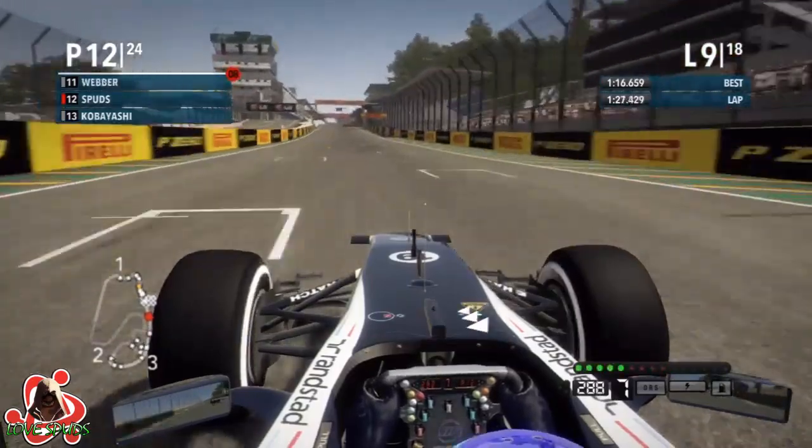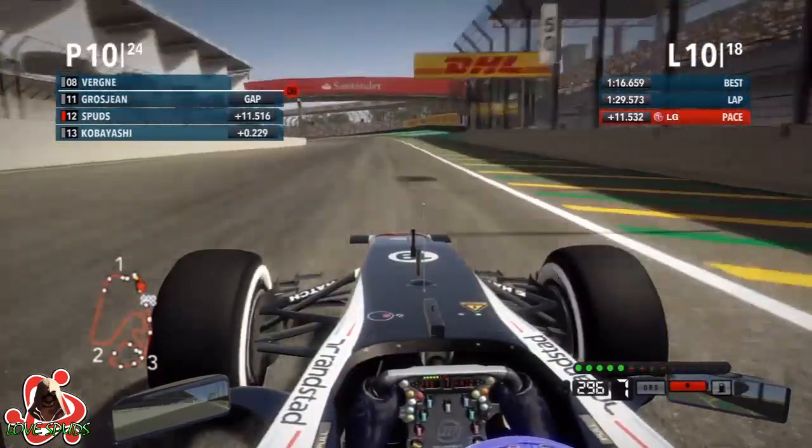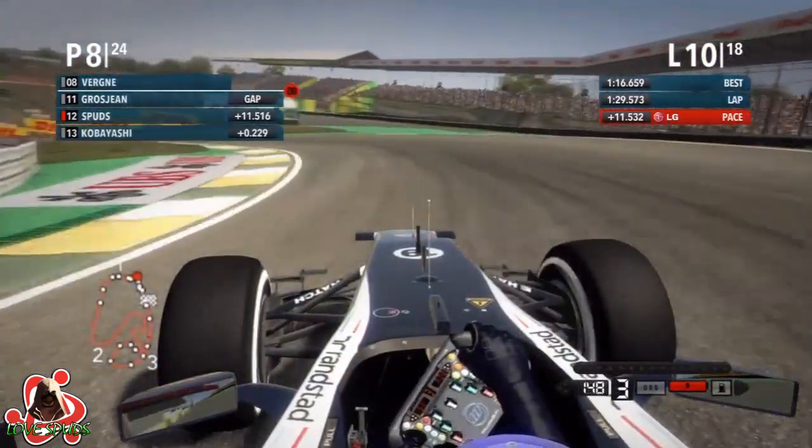So, sweeping past Kobayashi though. The car behind is on standard revs. Car behind is running standard revs.